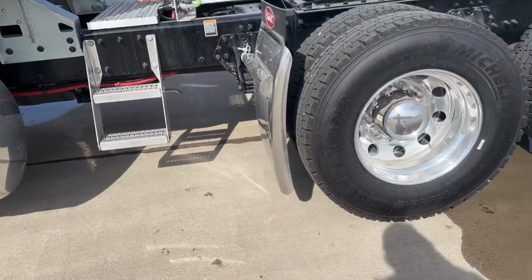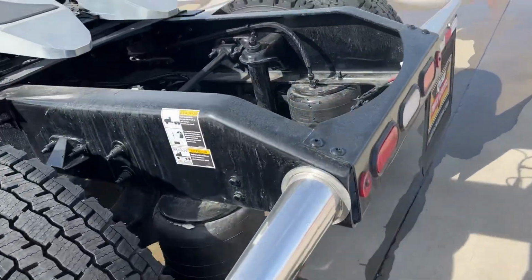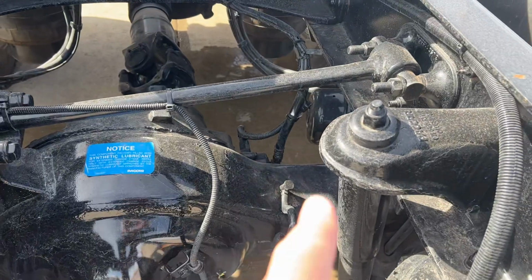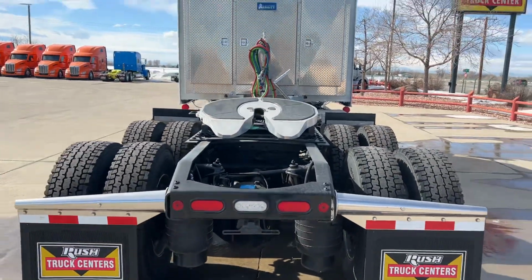30-inch Hogue-built quarter fenders. Michelin XDN2s on the rear, 11R 22.5s. This truck also has full lockers and disc brakes. Disc brakes. You can see the locker right there. Aluminum fifth wheel. LED lights.